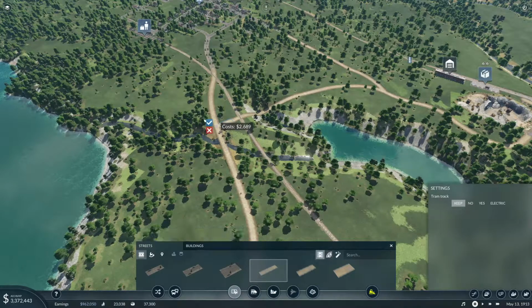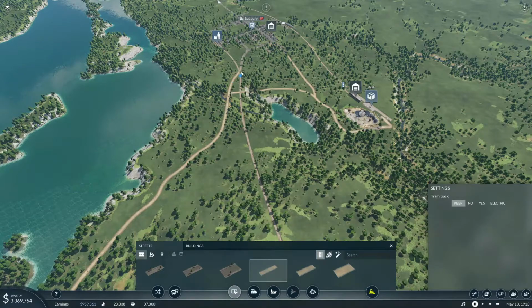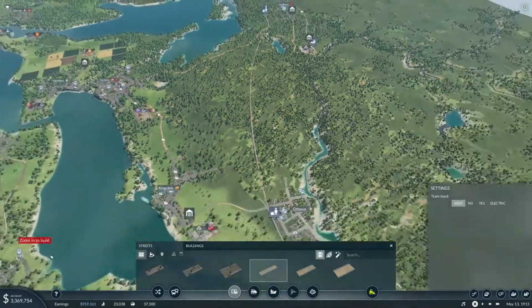And then we'll just connect this on like this. There we go. That looks way more realistic. It didn't curve in and then curve back out again, which looked a little bit odd. Actually, we've got 3 million.